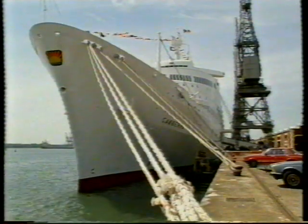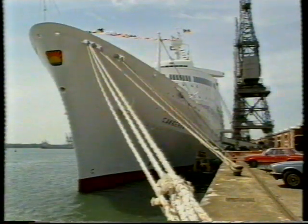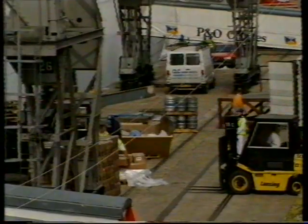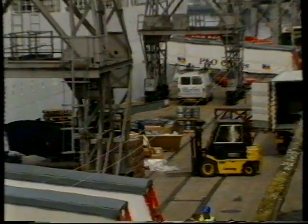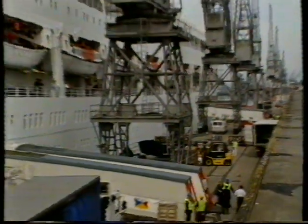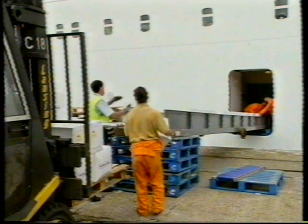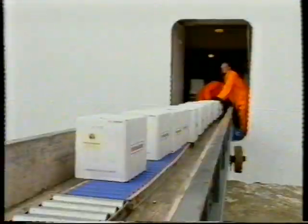A cruise begins long before the passengers ever set foot on the ship. We're on the quayside at Southampton. Canberra arrived at dawn. She sails tonight at 7. In the space of a few hours, 1,650 passengers will be disembarked and 1,650 new ones checked in.